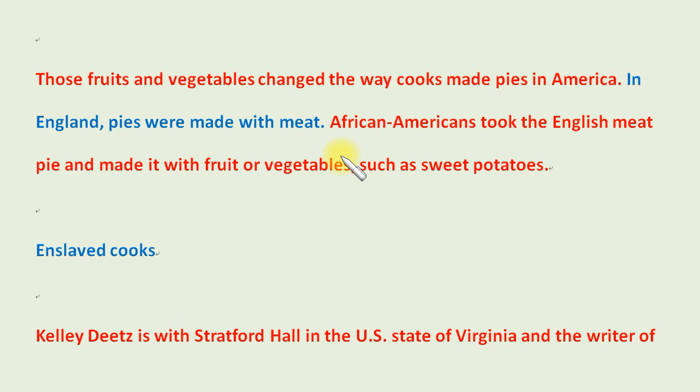Those fruits and vegetables changed the way cooks made pies in America. In England, pies were made with meat. African Americans took the English meat pie and made it with fruit or vegetables, such as sweet potatoes.